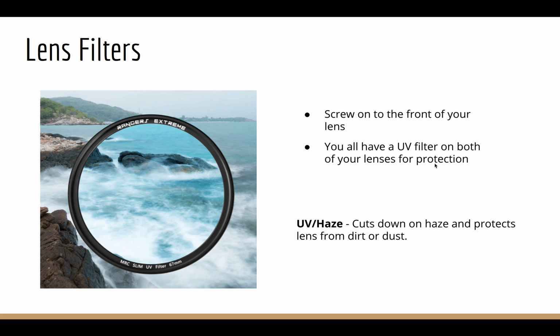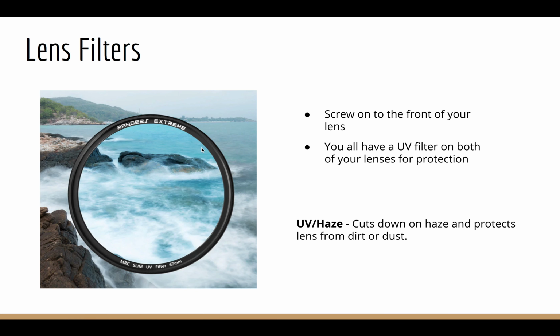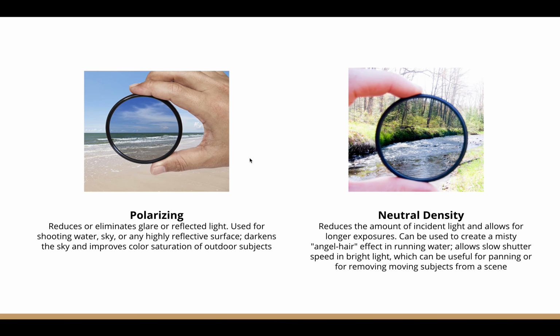And so UV haze filters have become kind of standard for putting on as just protection, but it also has the benefit that it will help to cut down haze and stuff from the atmosphere. And obviously, besides also protecting your lens from cracks and things, it protects from dirt and dust, right? So you get your filter really dirty, no big deal, clean it, you're fine.